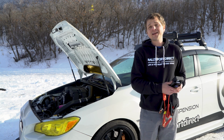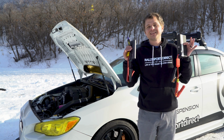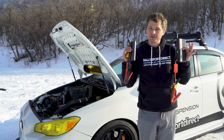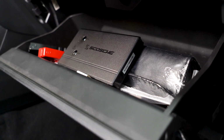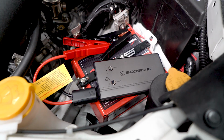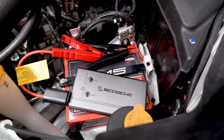And while my dad was right, technology has given us something much better. These teeny tiny but powerful little jumper packs. We carry both Scosche and P.O.D battery jumper packs, and with them both using the latest battery technology, these little bad boys can jump start anything, even if your battery is completely dead.